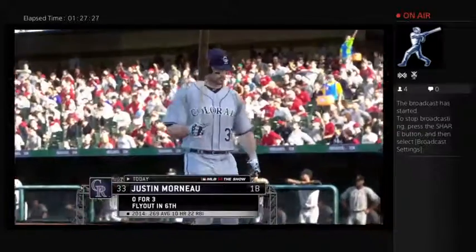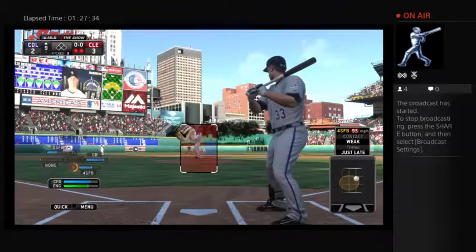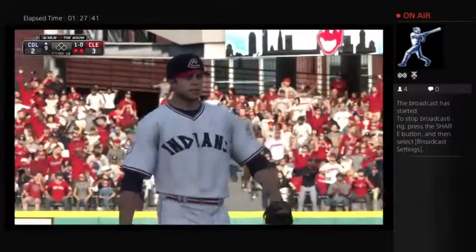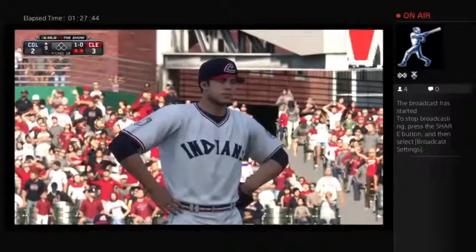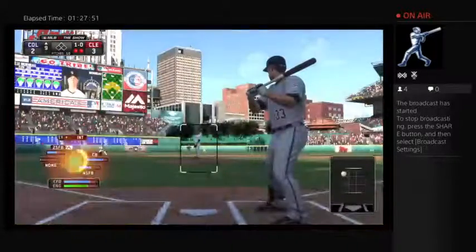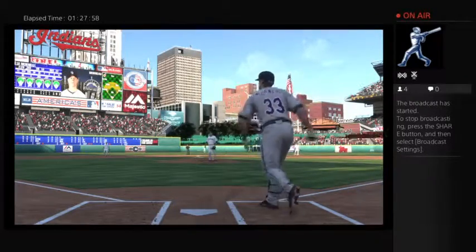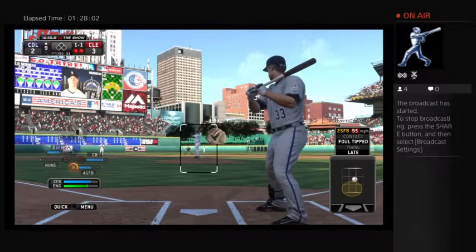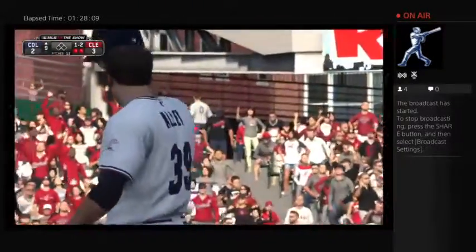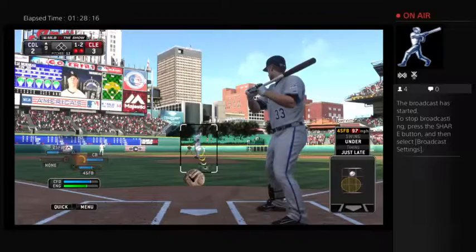Justin Morneau will stand in. He flew out his last time up. And that misses, ball 1. Boy, I don't know that I'd want to be facing this guy right now. He looks pretty fired up out there. Yeah, he looks like he could run that fastball through a brick wall. And this is fouled back and out of play. And there's a swing and a miss, so the Rockies find themselves down to their final strike now. Living a little dangerously here. Yeah, you don't have to go looking for trouble. Trouble will find you if you're putting pitches there.